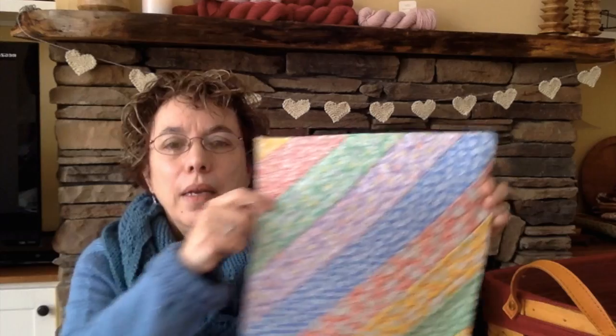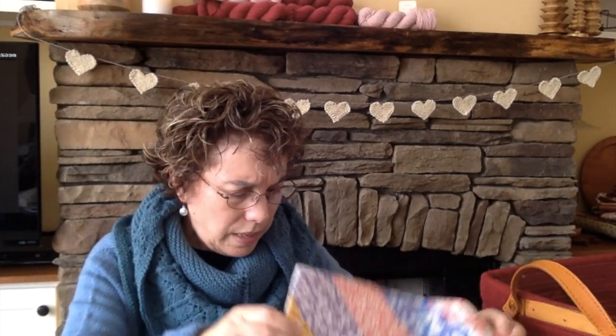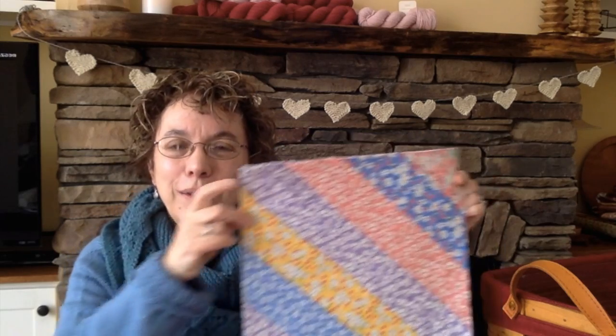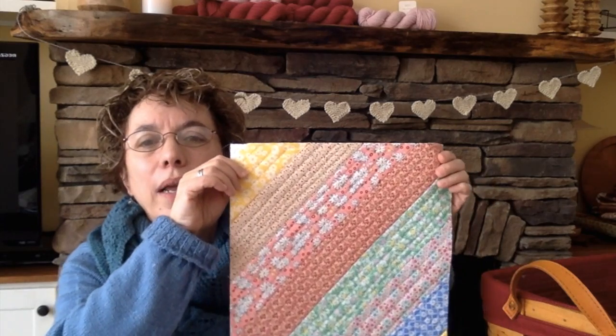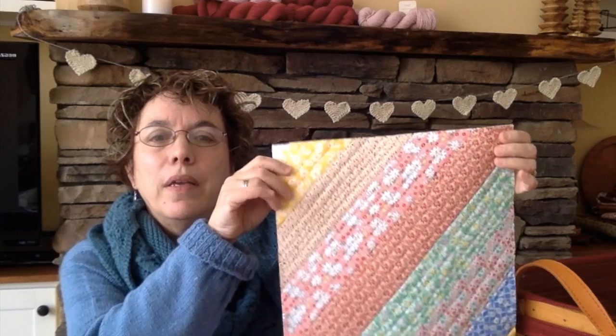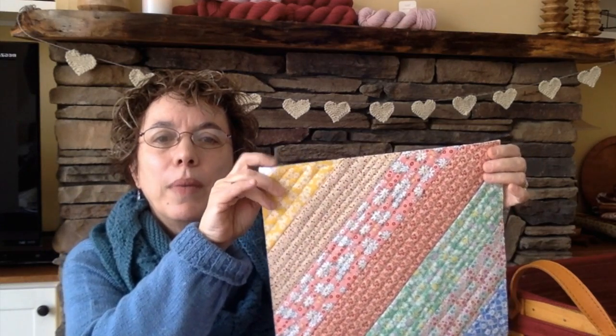Here's another one I made. These first four, I think, are pretty much similar, but then I started thinking there wasn't quite enough variety in it. So I went into my scrap basket, and this one has some that weren't in the jelly roll. I think you can tell which ones those are. This will be cut off because I have to trim this one down yet. And then I started experimenting.